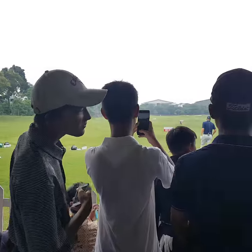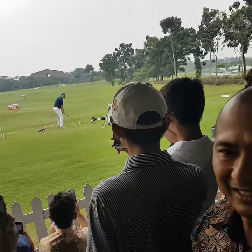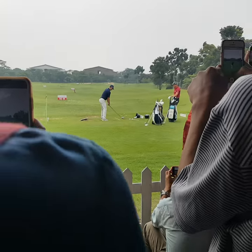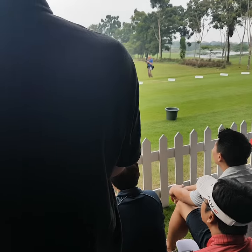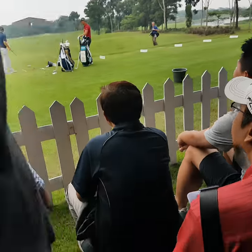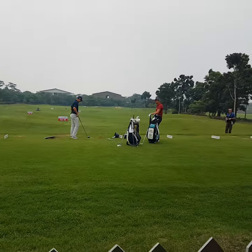This would be what I would call a pretty normal looking tee shot. High, let it fly, and all that good stuff. Exactly. All right, so that's a normal one. And then I feel like, you know, that's a good day. That's going to carry about 300 yards.